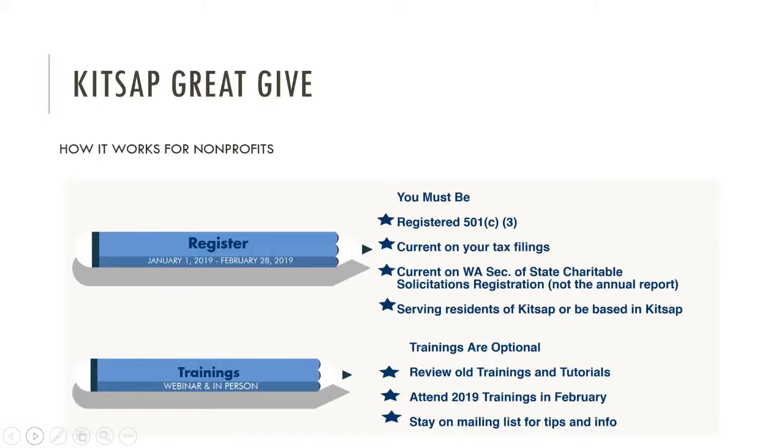You have to serve residents of Kitsap, or you have to be based in Kitsap, either or. And if you're based in some other county and do not serve Kitsap residents, you are not eligible to register. We have trainings, they're optional, but we highly recommend them. The trainings for 2019 will be on February 5th, and they are all online, and I will tell you about that towards the end.